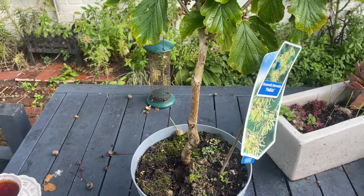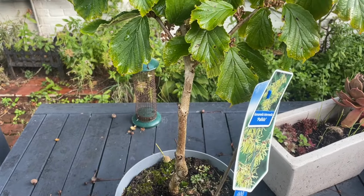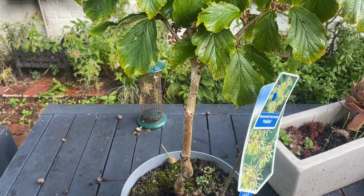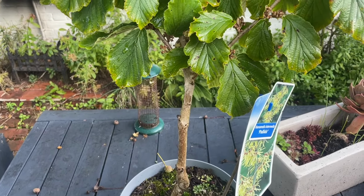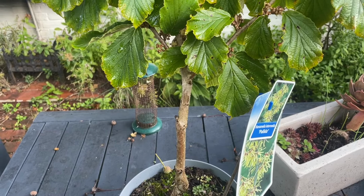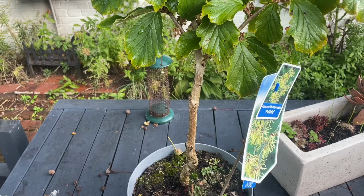Anyway, onto the plant. I have been after a witch hazel for probably 4 to 5 years. It's been on my wish list. And then I was given some money by a lady that used to live in this cottage. She gave me a £50 Dobbies voucher.